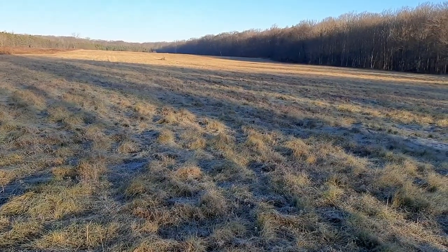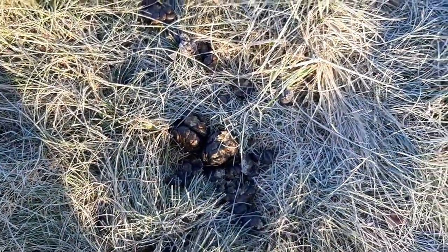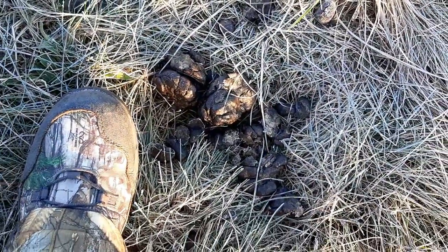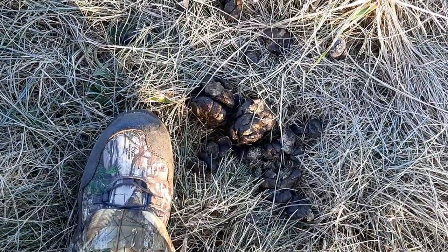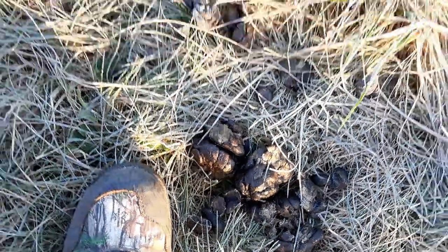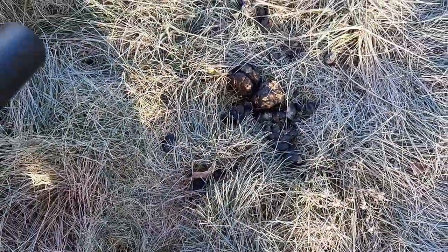This is where I saw like 15 cow elk the other day. I want to show you guys this huge pile of elk poop. Check this out. There's my foot for comparison. Just a massive pile of poop. Almost looks like bear poop, but it's not. Huge, huge pile of poop. Pretty cool. It's always something interesting here.